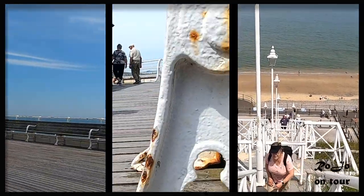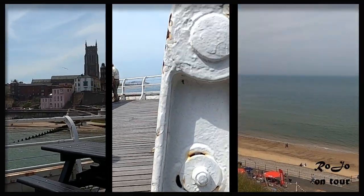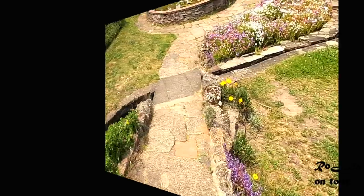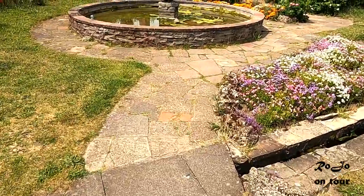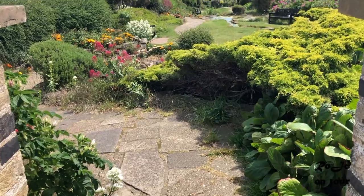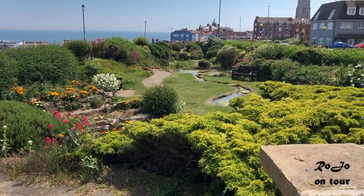After a visit to the pier in Cromer, with this beautiful weather, via the stairs back along the park, with beautiful flowers, we went on our way to our next overnight parking in Salthouse.